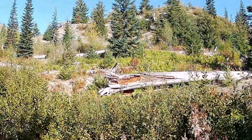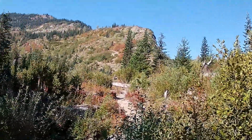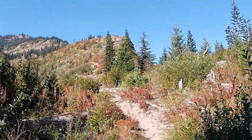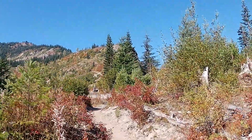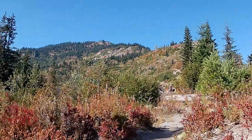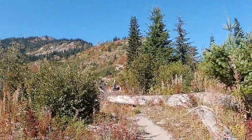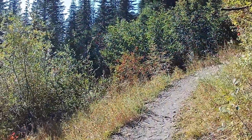Okay, we just started here. The first mile has most of the elevation at about 600 feet, so not too bad. The rest of it's pretty easy, 400 to 500 feet per mile, so a pretty moderate trail, but I think it's classified as difficult because of the length of 11 miles. So let's see how it goes.